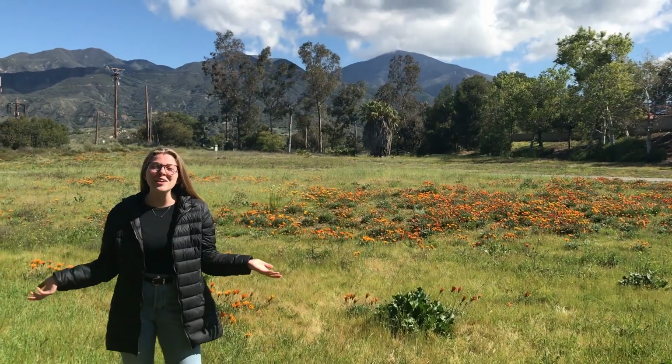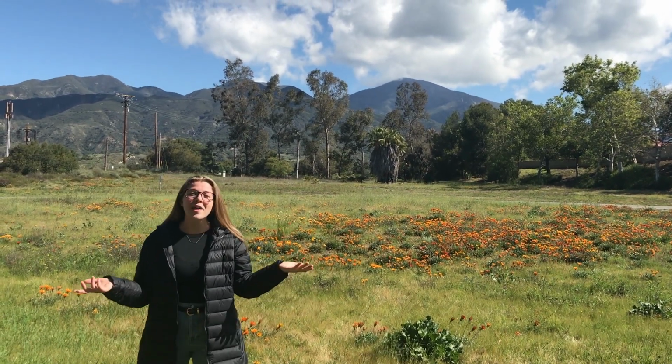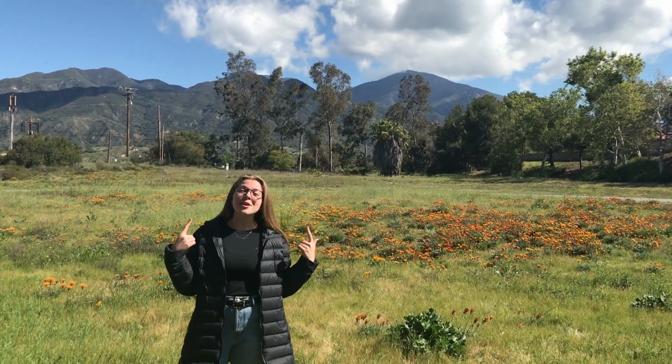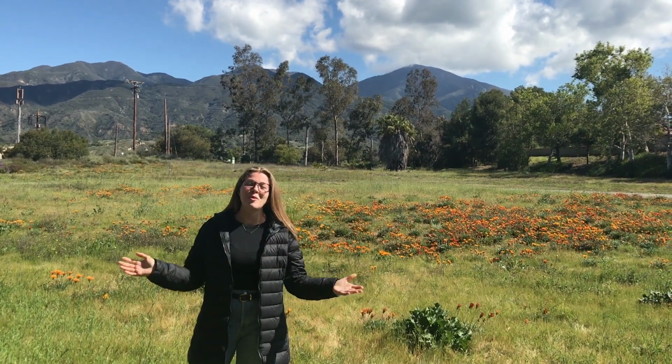If you take a look around me, you'll see that I'm in one of the flower fields near my house, which was previously an empty lot, where all of these native flower species as well as weeds have taken over this area. And if you look behind me, you'll also see some more of the tree species that have adapted to this climate, which would be our eucalyptus trees as well as our palm trees.